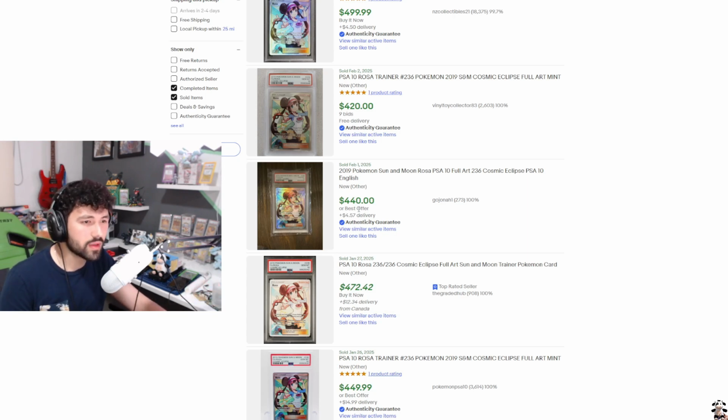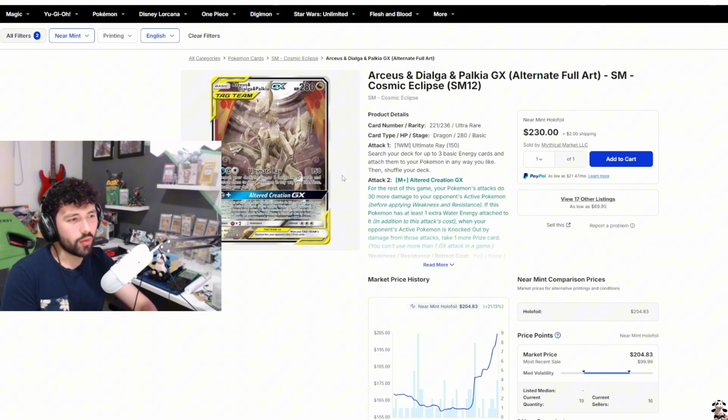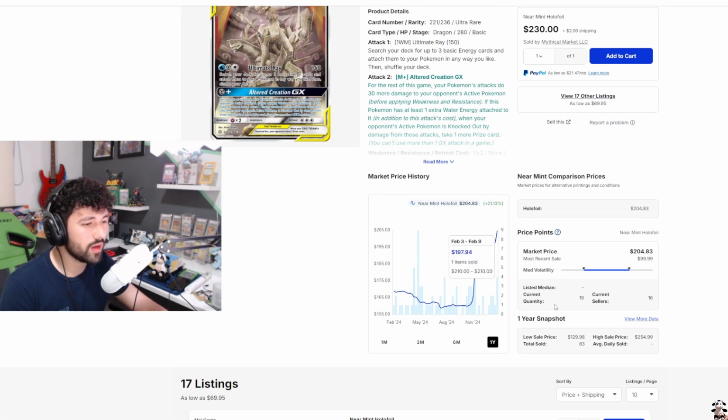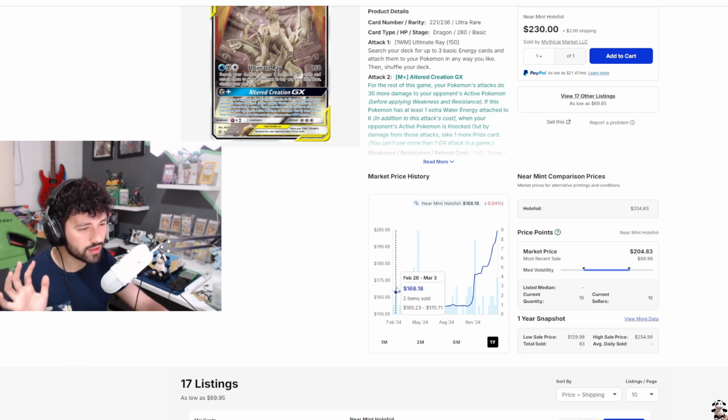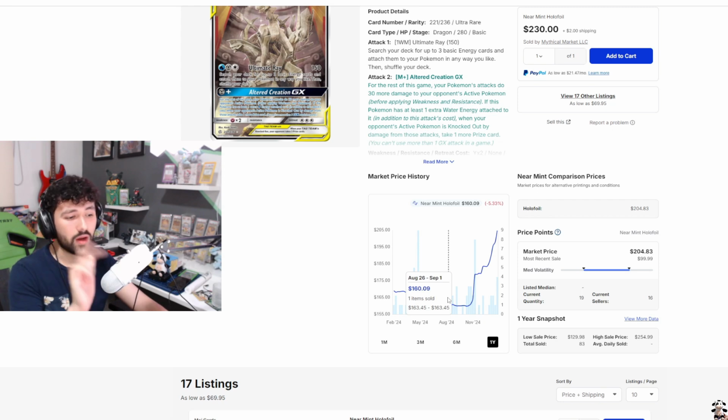So that's a pretty good turnaround. Next up, we got one of my personal favorites, the Arceus Dialga Palkia GX. This one looks really sick. I actually personally have this one in a raw copy. About a year ago, you could get it for around 160, 150. I actually bought it for 160 right around August, September maybe.